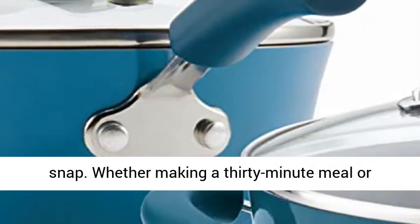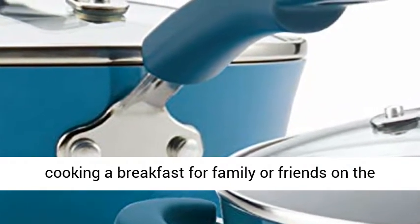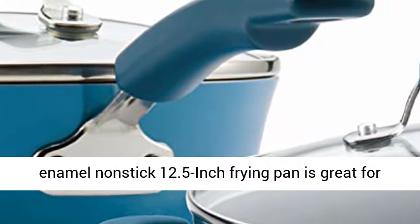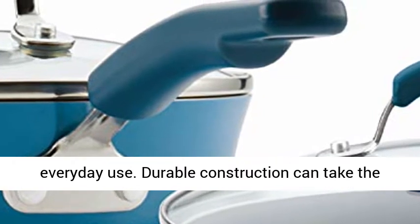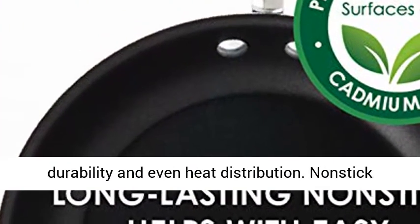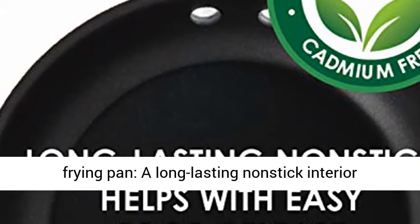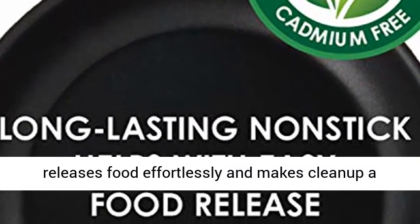Whether making a 30-minute meal or cooking a breakfast for family or friends on the weekend, this Rachael Ray Classic Bright's Hard Enamel Nonstick 12.5 inch frying pan is great for everyday use. Durable construction can take the heat. Sturdy frying pan construction and hard enamel exterior finish offer outstanding durability and even heat distribution. A long-lasting nonstick interior releases food effortlessly and makes cleanup a snap.